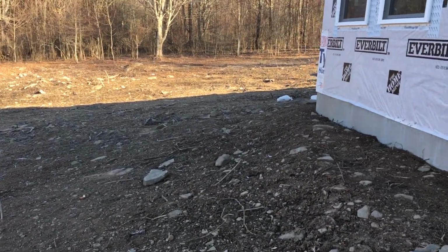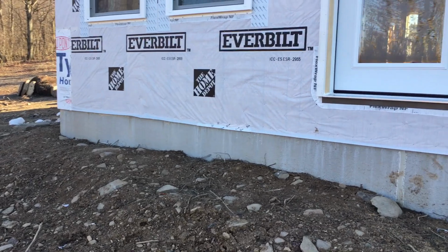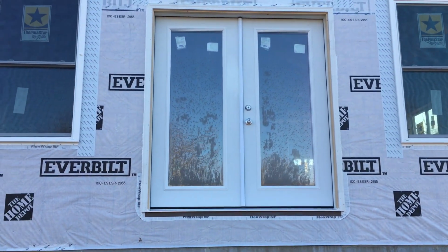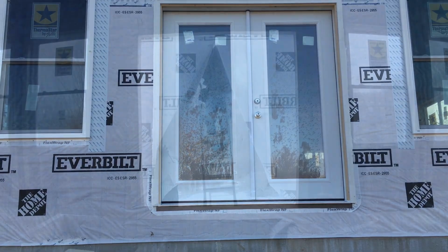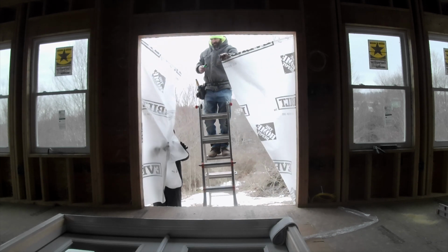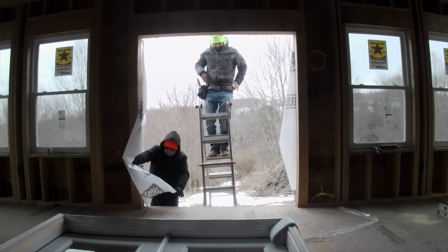All right, so it's a little frosty this morning. But here's the French doors. I think they turned out really nice. There's that door we've been waiting for.